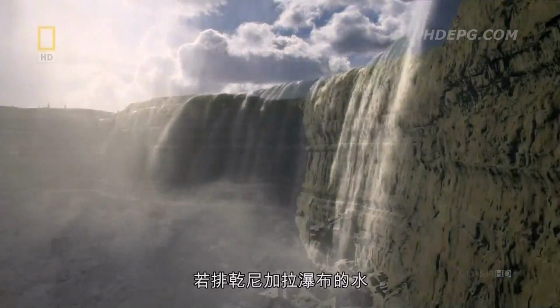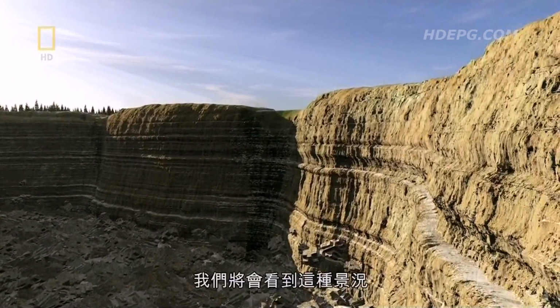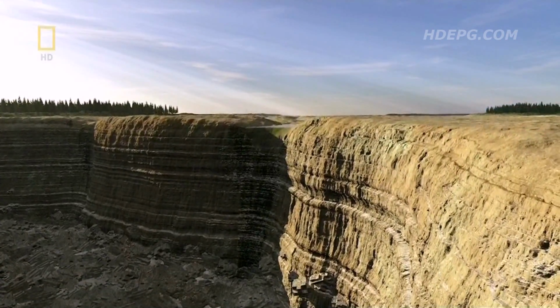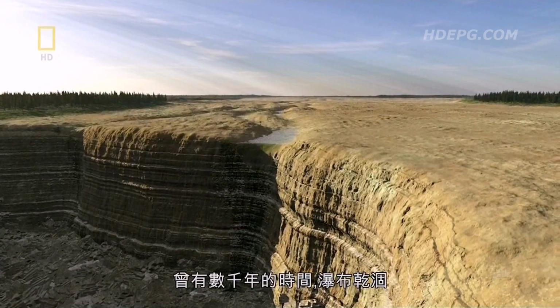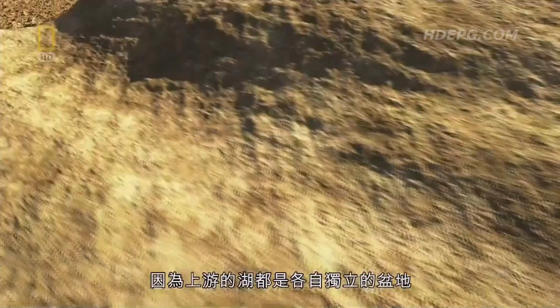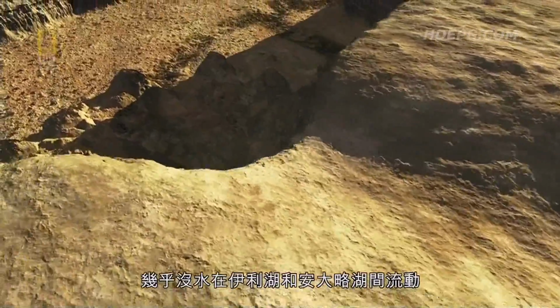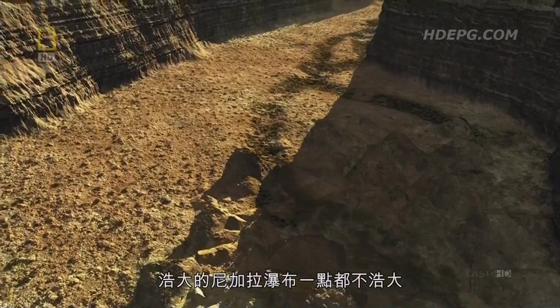If we drain Niagara Falls as they were 5,000 to 10,000 years ago, this is what we would see. The raging Niagara River becomes a trickle, and for a period of several thousand years, the falls dry up. With all the upper lakes being separate basins, little water flows between Erie and Ontario. Mighty Niagara was not so mighty.